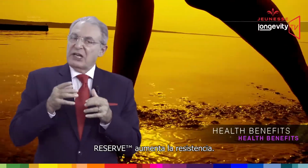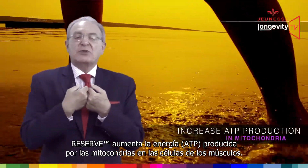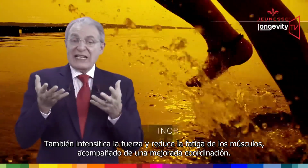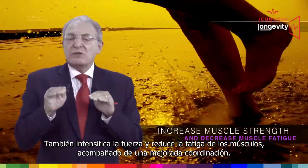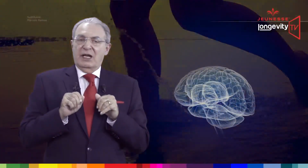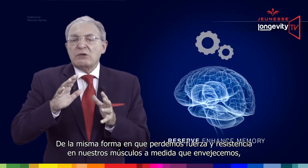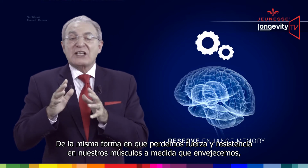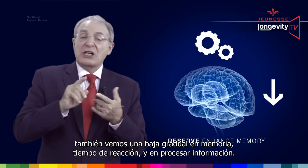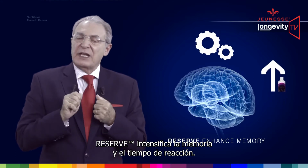So what are the health benefits of Reserve? Reserve increases endurance. Reserve increases the number of energy producing mitochondria in muscle cells. It also enhances muscle strength and reduces muscle fatigue along with improved coordination. Reserve enhances memory. Much the same way that we lose strength and endurance in our muscles as we age, we also see a gradual decline in memory, reaction time, and processing of information. Reserve enhances memory and reaction time.